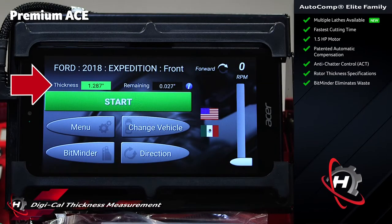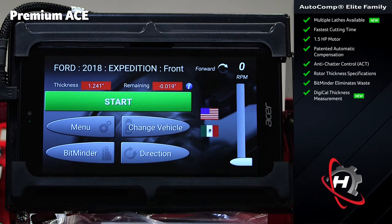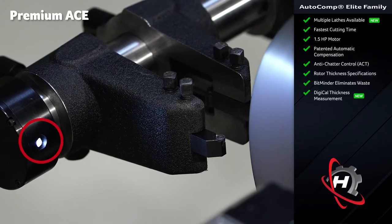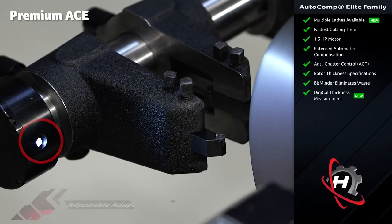The DigiCal or premium machine has the very powerful ability to make live measurements of rotor thickness and compare it to the vehicle specification to ensure work is done properly. As an added bonus, it includes a work light that lights the backside of the rotor to ensure the cut is being made properly on that hard to see side of the rotor.